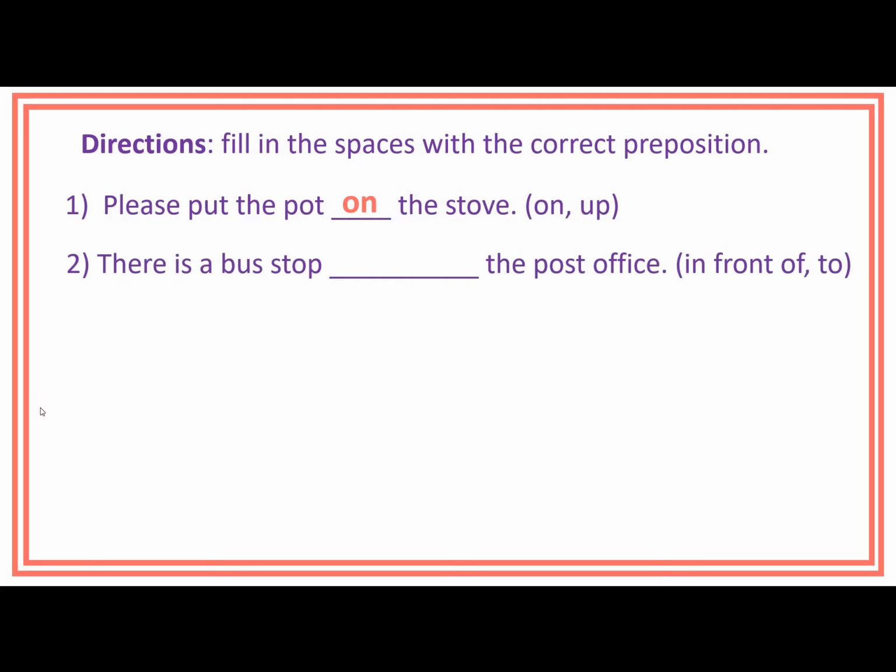Number two, there is a bus stop blank the post office. So in front of or to? There is a bus stop in front of the post office.